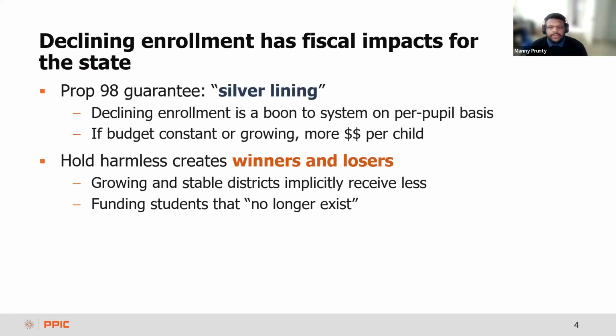So declining enrollment has fiscal impacts for the state through the school system. The state has the Prop 98 guarantee, which basically guarantees a baseline of funding for districts and schools regardless of enrollment. We call this a silver lining, where if the budget remains constant or growing, this could actually result in more money per student. As enrollment decreases, there are fewer students in the system, while the amount of money in the system due to this Prop 98 guarantee remains relatively constant.